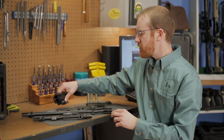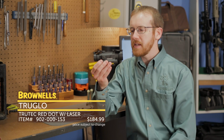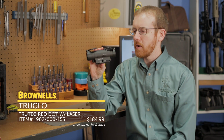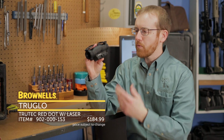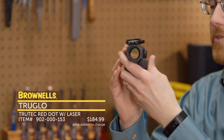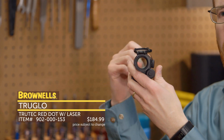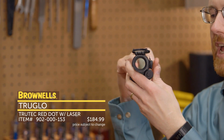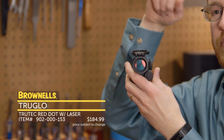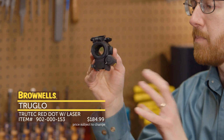Next up, a few items from TruGlo. Here we now have their current line of red dot sights. This one here comes in at a great price. They're about mid $100 price point. Really nice for what you're paying for here. Looking through it, I don't know if you can see that through the camera, but the dot is nice and crisp and clean. A lot of red dots in this price point usually have a protrusion where the lens kind of pokes into your field of view.